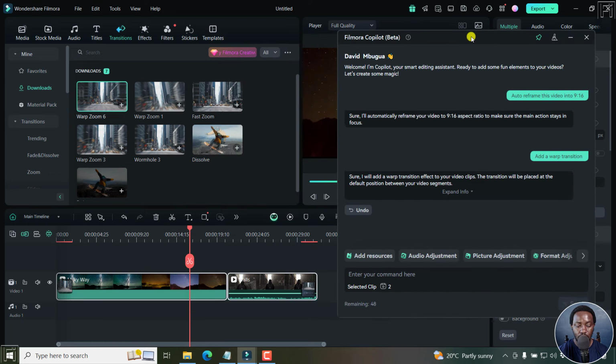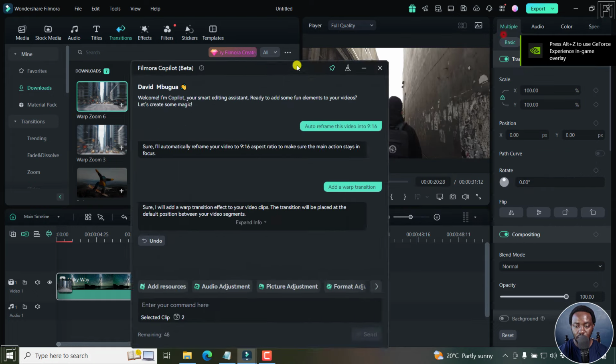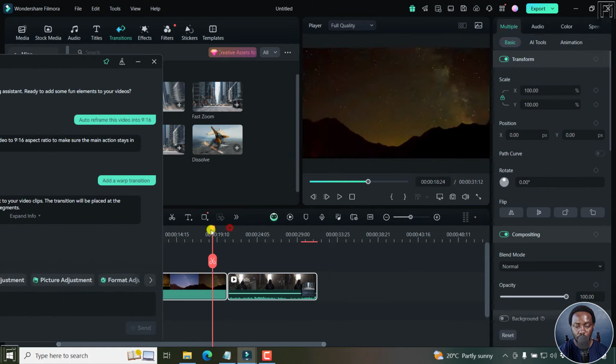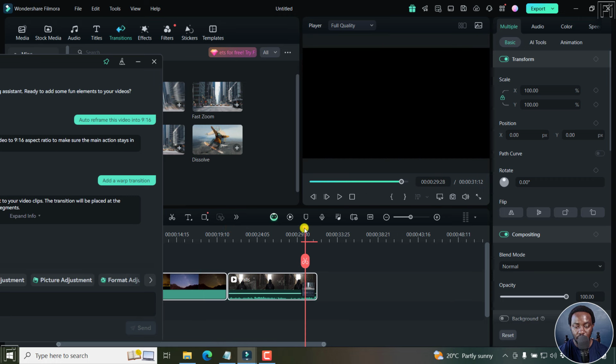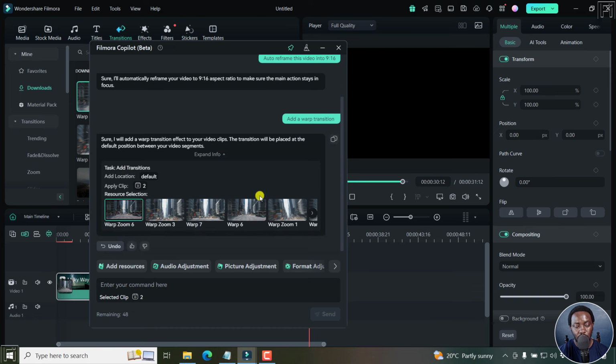If I just move here, let us see if we have a warp transition anywhere. Yeah, it's at the start and right here, if I'm not mistaken. Should be somewhere. And at the end. Should be placed, and you can expand the info to see where all those things are done. You can also change this particular option. As you can see, add a warp transition, it actually just added at the start and at the end. I should have made it a little bit clearer. I wanted it between the 2 video clips, but that is how Filmora Copilot works.